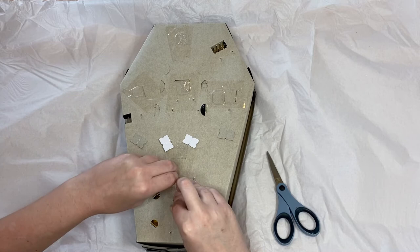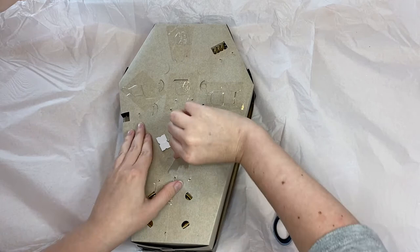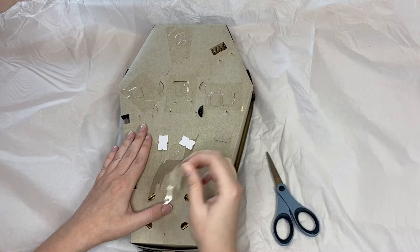All of the tabs and the plastic things. Yeah, the back of this is going to get a little bit torn up, unfortunately. That's what happens when you use tape on cardboard.